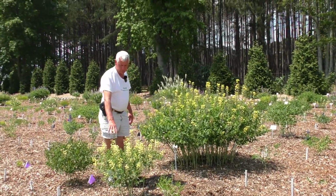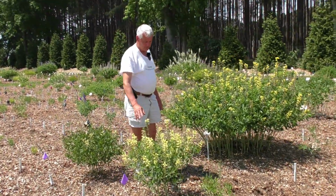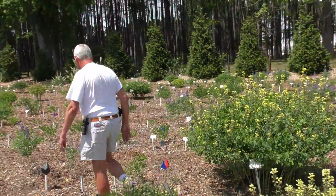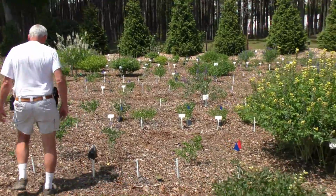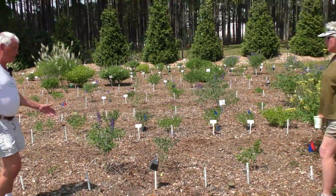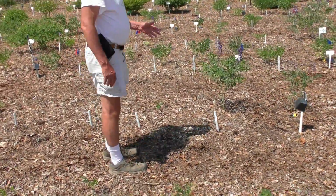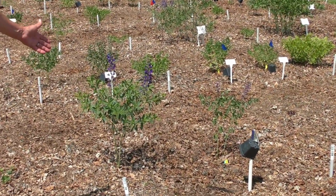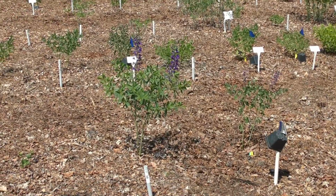We're trying to work with some more compact ones. This is a really nice one. Again, a little over right now. But you can see what we're talking about with later flowering, using the genetics we bring in from places like Minnesota to have things that while the others have gone out, these are still coming into bloom.